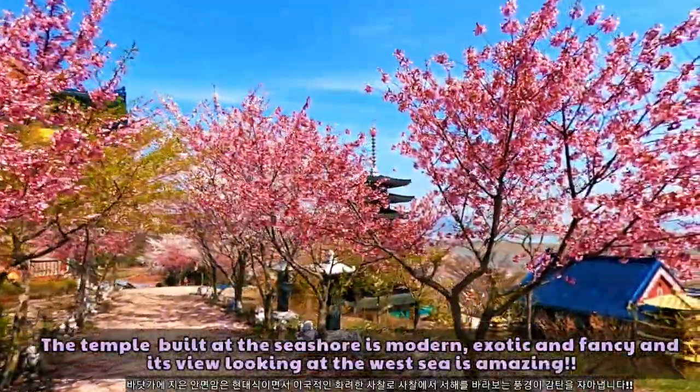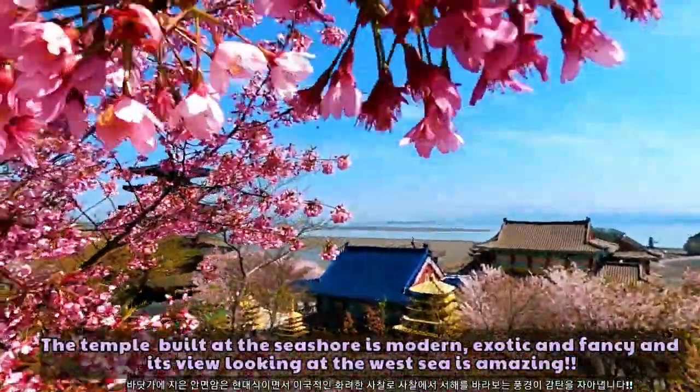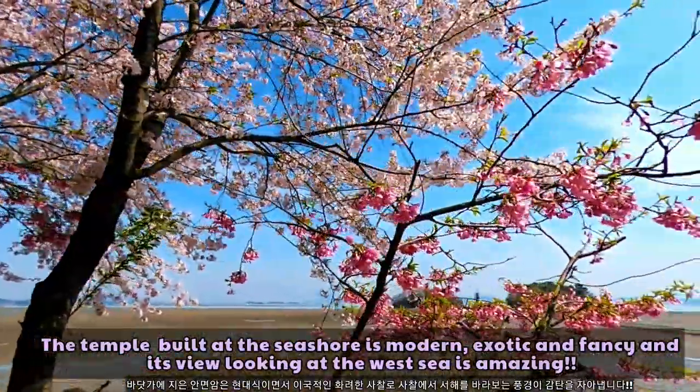The temple built at the seashore is modern, exotic, and fancy, and its view looking at the West Sea is amazing.